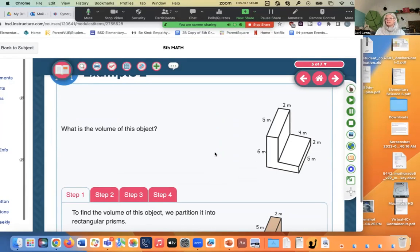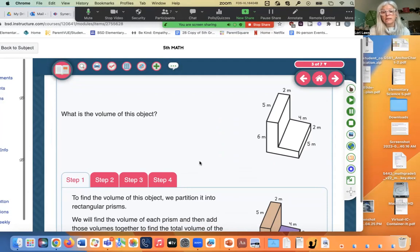So like when they were going to design our house, it was too much money and I had to figure out how to cut down on the square feet. So you really do use this in real life.